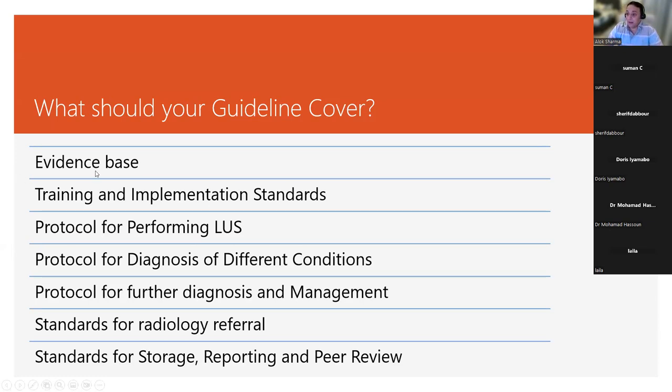Well, they should be evidence-based. So we should be writing guidelines based on current literature, so the literature should be up to date. But more importantly, what they should cover is the training and implementation standards. So again, what training should people have as a bare minimum to start doing lung ultrasound?